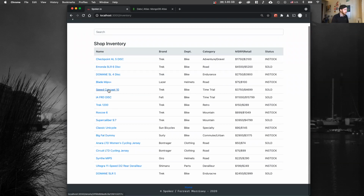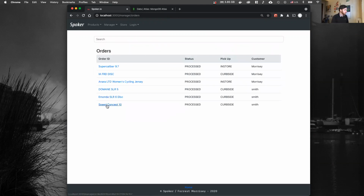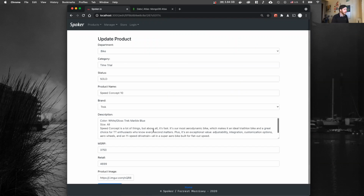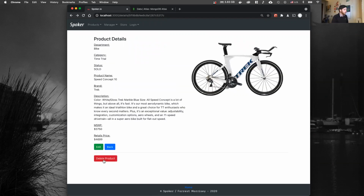All right, cool. We sold some bikes today. Here's that Speed Concept that I just sold. Let's go ahead and take a look over at our orders. There it is. Go back and I can see more information about the product. Let's say for some reason I had a typo or I wanted to add more information. I could do so easily. Maybe change the price or the images. I can do so like this. Or if I needed to remove it or delete it, I can do that as well.